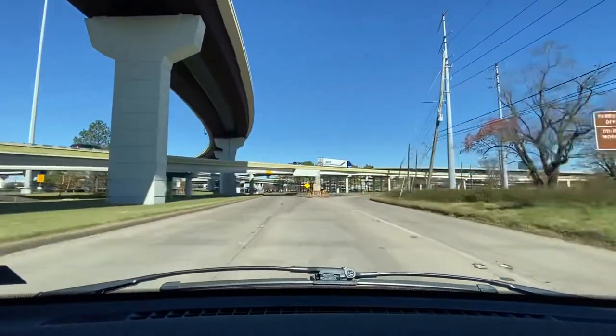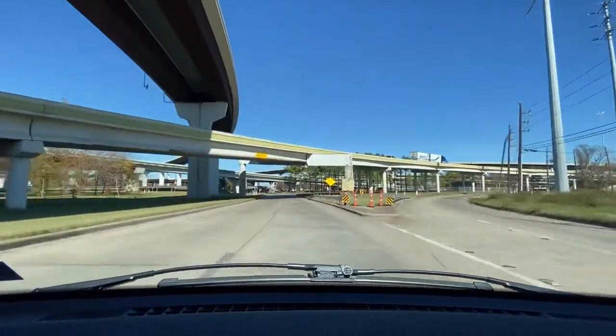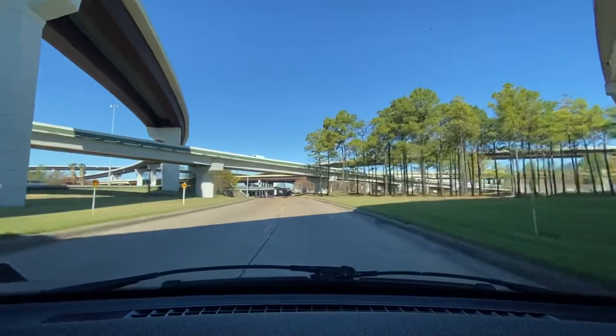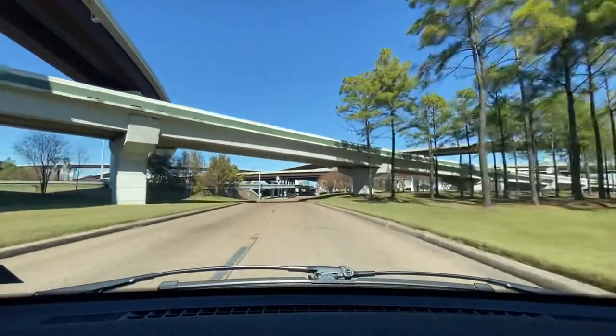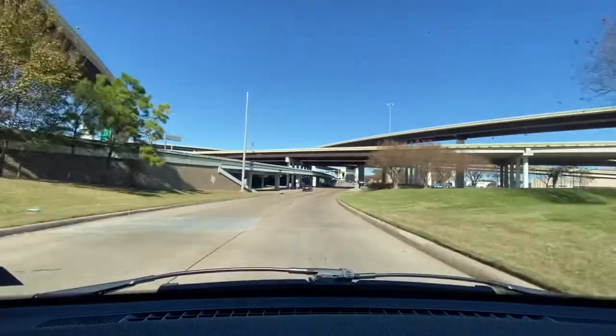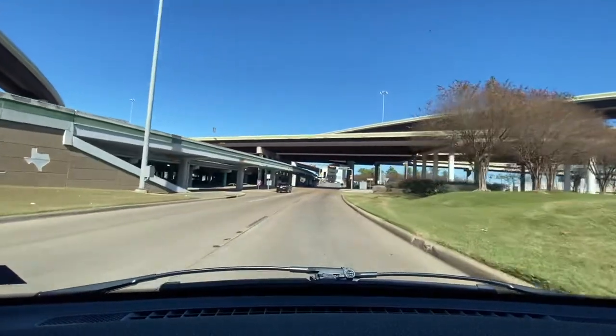Passing Bush International Airport? Was that what that sign said? Anyway, we're gonna head to the mall of the area. There's a mall in the area. I'm just gonna show you guys what the area looks like before we end out this tour.